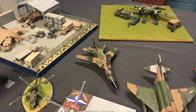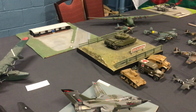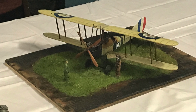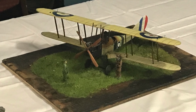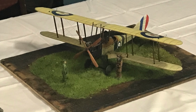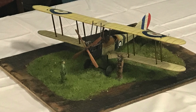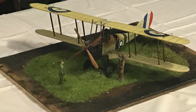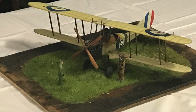So I'm going to share with you most of the models that were at the show and then pick out one or two of my favourites. Like this one. I don't know whether it's because I've got a looming Gotha build, but I've got a bit of a thing for First World War aircraft right now, and I love the simplicity of this little diorama, a couple of figures in a field, set the aircraft off really nicely, and I thought it was a very nicely finished model. I really enjoyed this one.